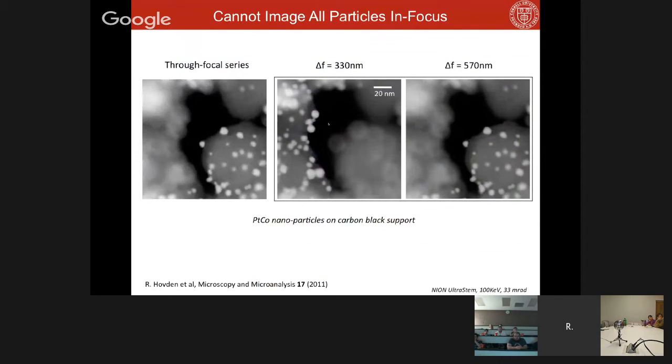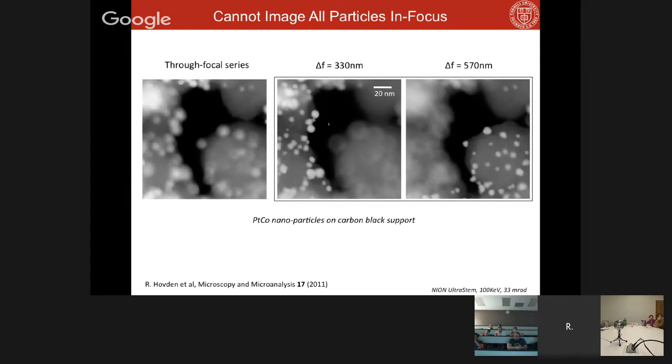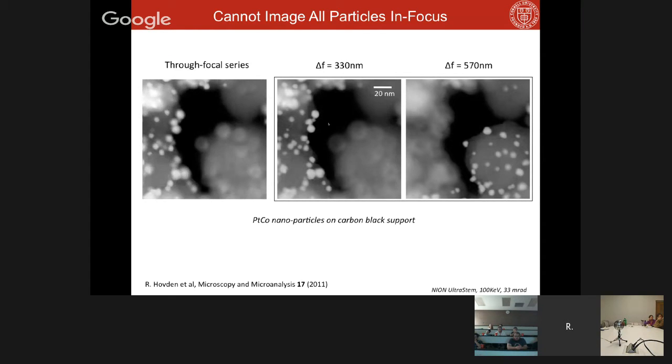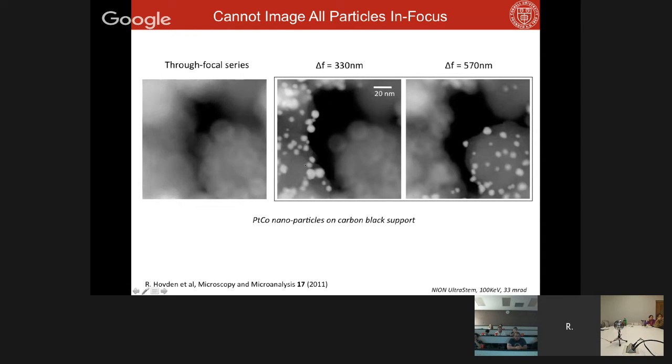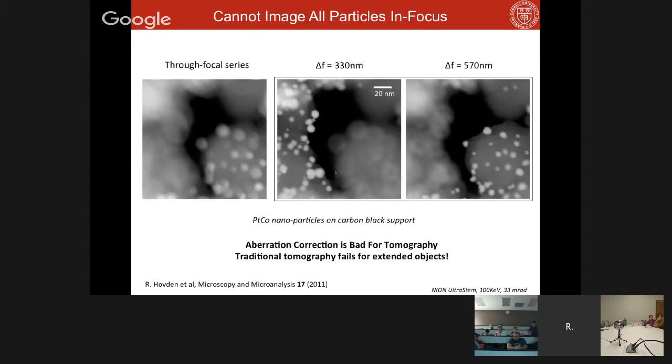I was interested in doing high-resolution work on nanoparticles for these catalyst applications, and found that when I tried to use aberration-corrected tools, I had this depth of focus problem. So when particles on the left in one region were in focus, particles on the right were out of focus. And this is the punishment of using a high-resolution aberration-corrected tool. You get the lateral resolution, but you lose the depth of field.